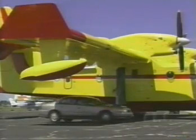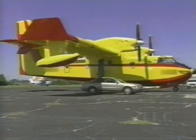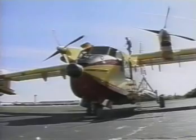Bombardier CL-415 Super Scooper towers nearly 3 stories tall. At 65 feet long, it's as big as a locomotive. And with a 94-foot wingspan, the Super Scooper is one of the largest propeller planes on the planet.